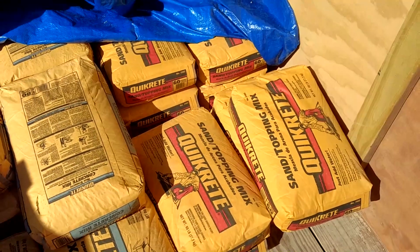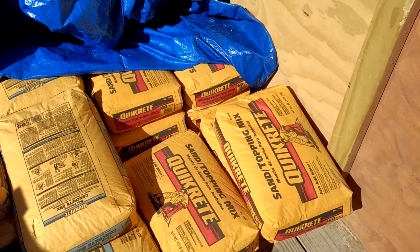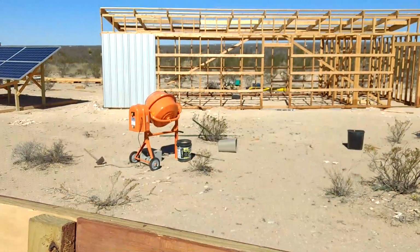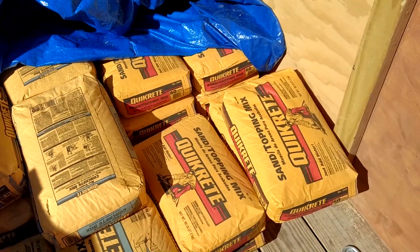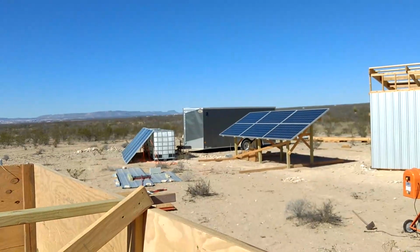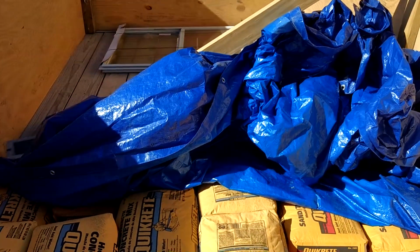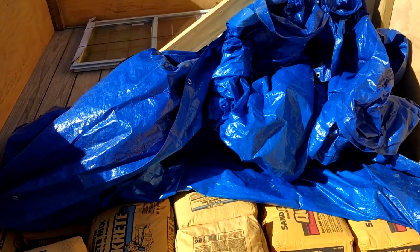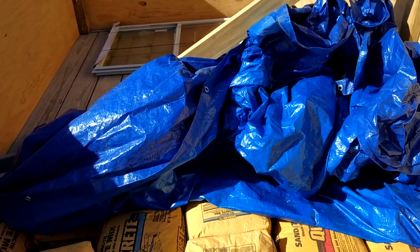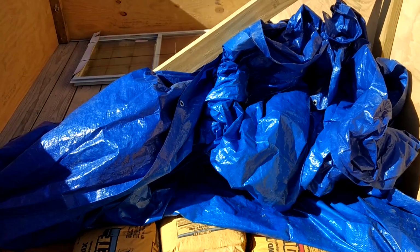This stuff won't get used for like a week. We'll probably end up moving the Portland out of the trailer and using it on the floor in there, and then moving this stuff into the trailer to store it, the gray trailer over there, so it doesn't get wet. Because even this morning, the tarp and all that was wet on top, so we get plenty of humidity out here and plenty of morning dew.